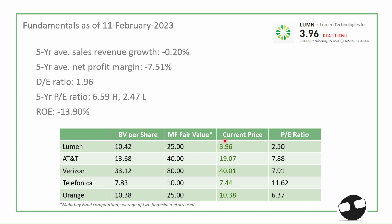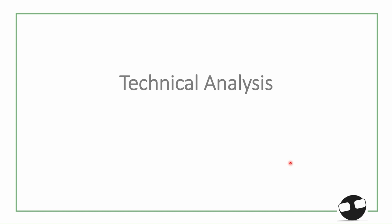So now we jump to the technicals of Lumen and see if the position is justified.